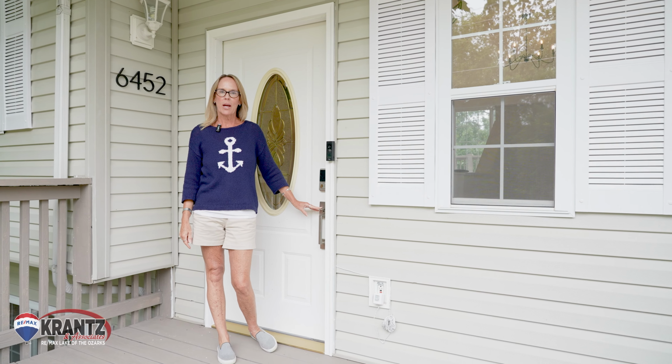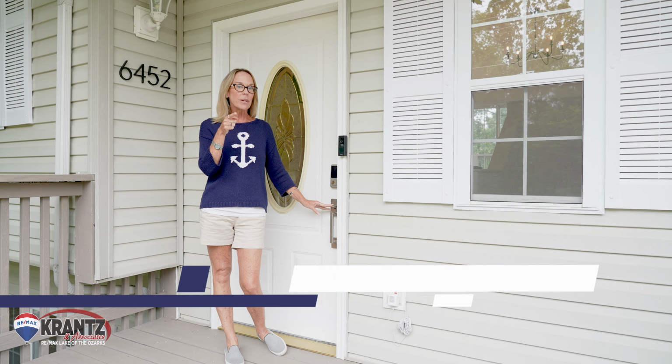Hey there! I want to show you my new listing here off of KK, close to Margaritaville and to Redhead. So in case you work at either of those places, this might be the family home for you. This has 4 bedrooms, 2.5 baths, and a sprawling backyard. Let's check it out.